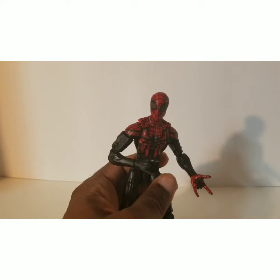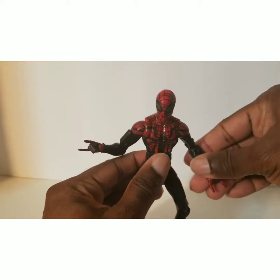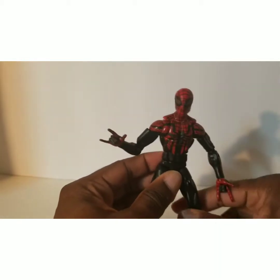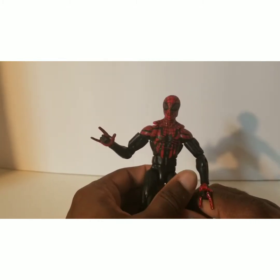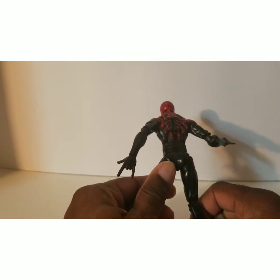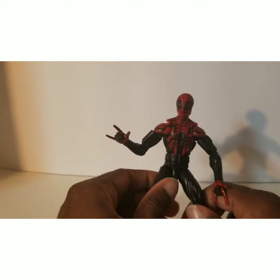Next up, we have the Superior Spider-Man. I thought this figure was amazing. At the time I was reading the Superior Spider-Man comic book, Dr. Octopus actually wins and puts his mind inside Peter Parker's body. He also had some of Peter Parker's heroic behavior, and he decides to become the Superior Spider-Man.